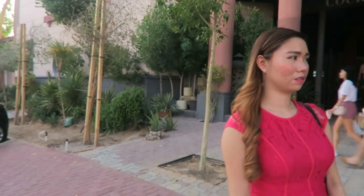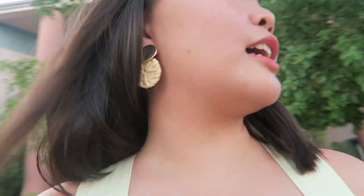Hi! Wow, glowing! So, tapos na kami dito sa courtyard. We're going to Dubai Mall. Dubai Mall bound. So we're trying to get a taxi here. Medyo liblib yung lugar na to ah. So wala masyadong taxi.